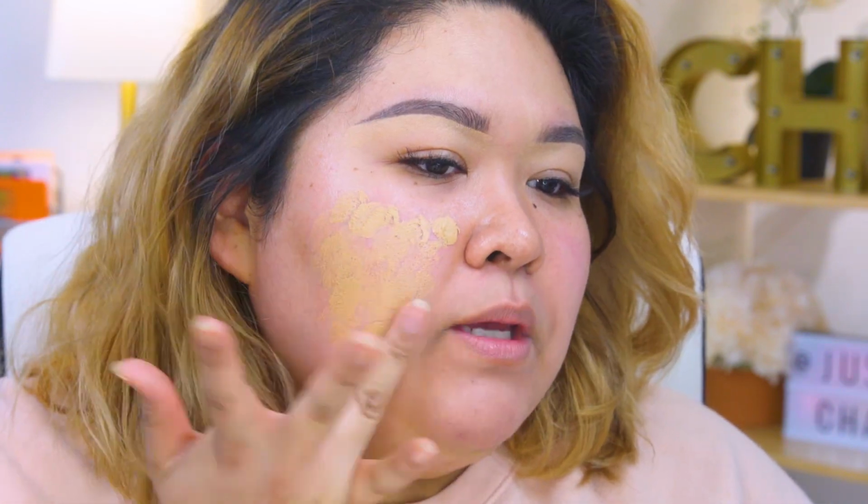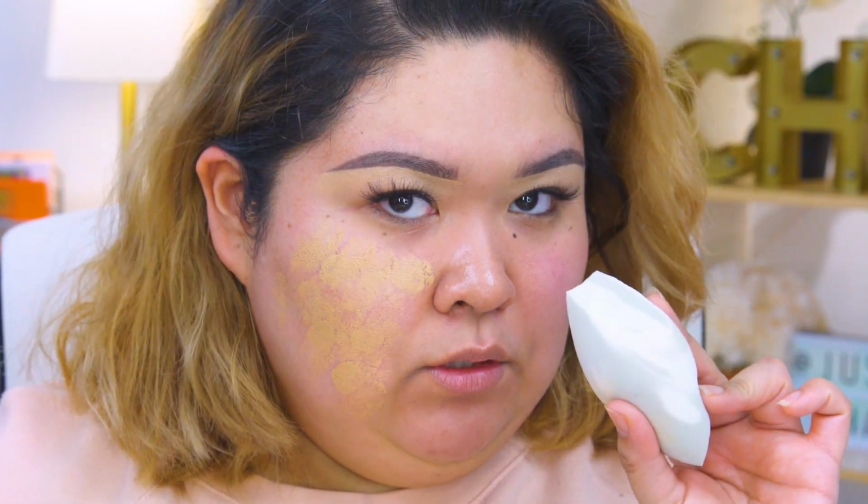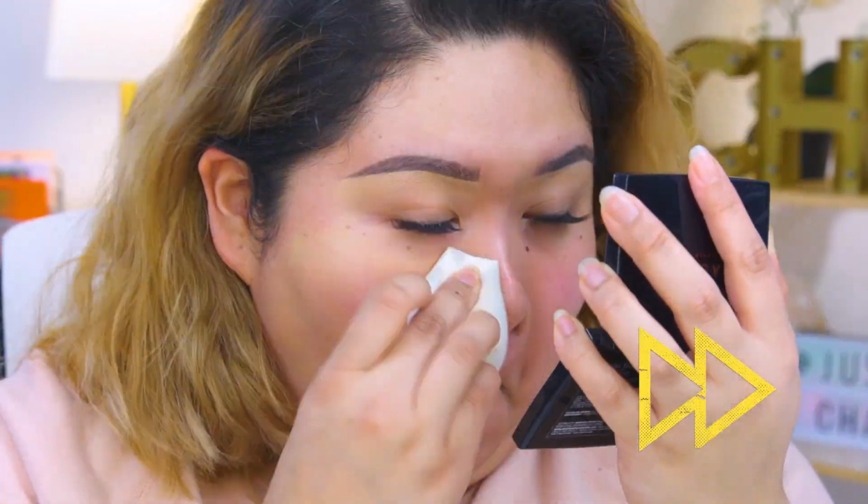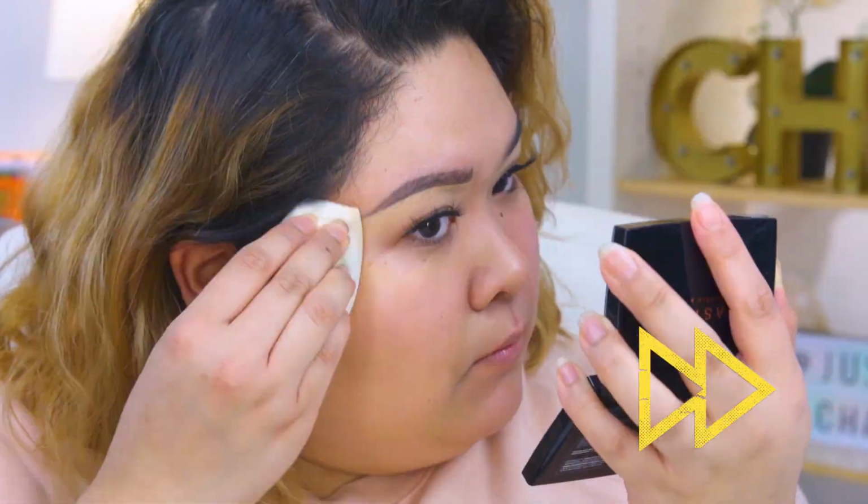So I'm gonna take a little bit of the product. I'm gonna dot it onto the skin because I feel like that's what you should do. It's cold. I'm gonna just tap it a little bit because that's how I do it with regular foundation. And then I'm going to blend it out with a sponge. So let's go. Okay, so that was a few dots on the face.